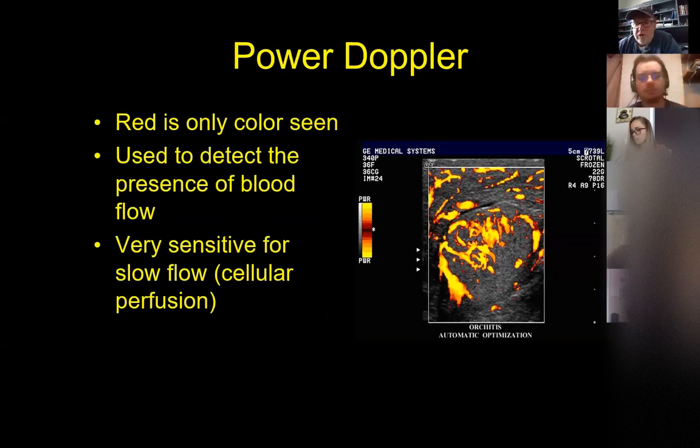The other type of Doppler is called power Doppler. One of the problems with standard color flow Doppler is that if the flow of fluid and red blood cells in that vessel becomes really low velocity, just like the train going by you, we don't get much of a Doppler effect. The faster it's going, the better color flow we get. There are certain things in our bodies that we would like to see if there's blood flow in, but the flow is so slow, it's hard to see with standard color flow. So they came up with this other type of Doppler called power Doppler. Power Doppler shows slow flow, almost down to the perfusion level of cells.